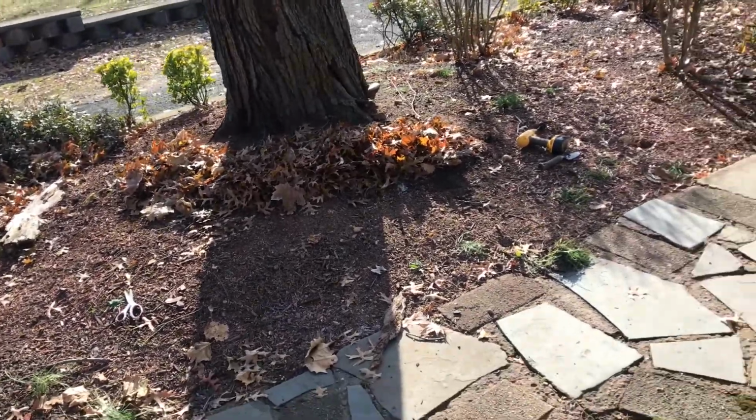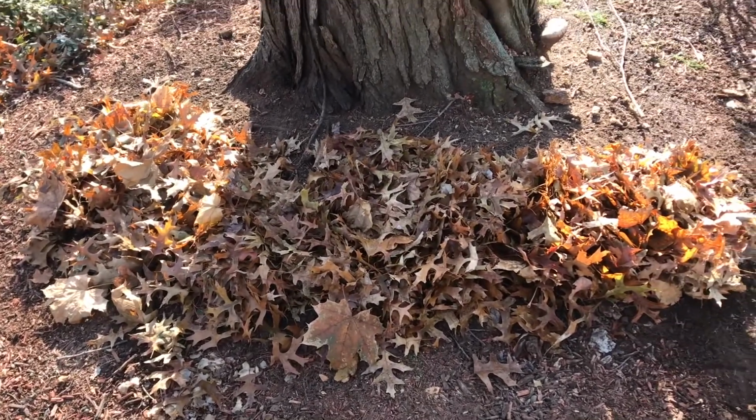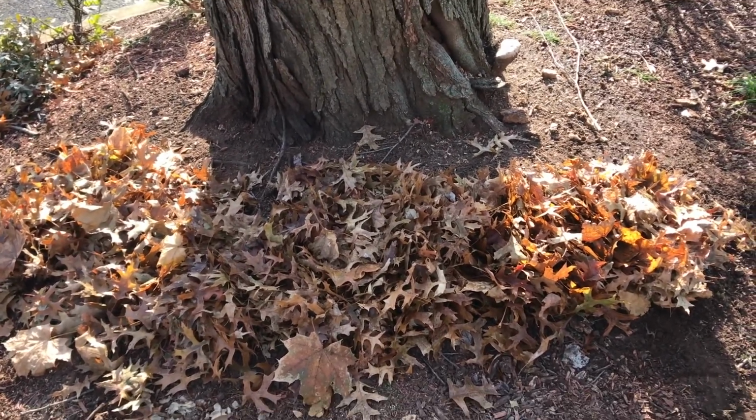Okay, so I finally finished with this spot here, and I mulched again with leaves, so you can see it's kind of a little drift here, and I'm hoping it looks like a pretty bunch of daffodils. Okay, on to the next.